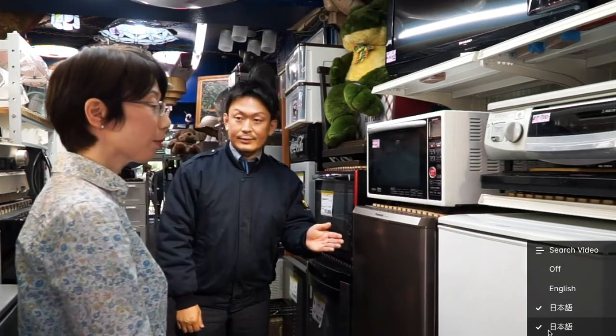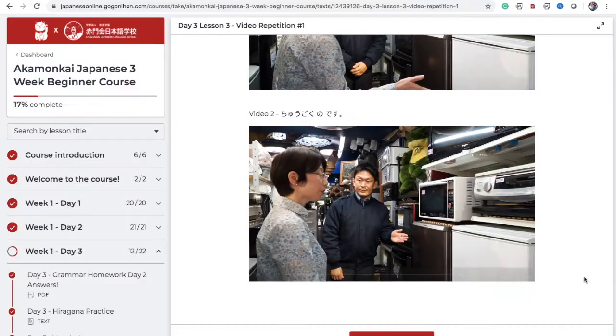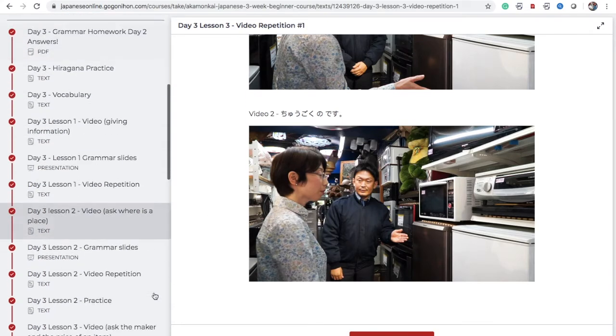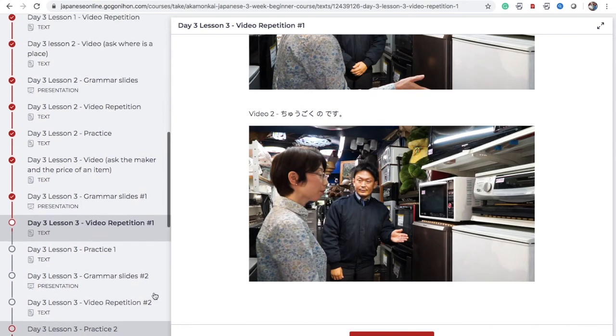Again, feel free to play those parts as often as you need to, as you want to, and try to repeat those sentences to yourself. It's a great practice. See, oh, we're halfway to today's lesson.